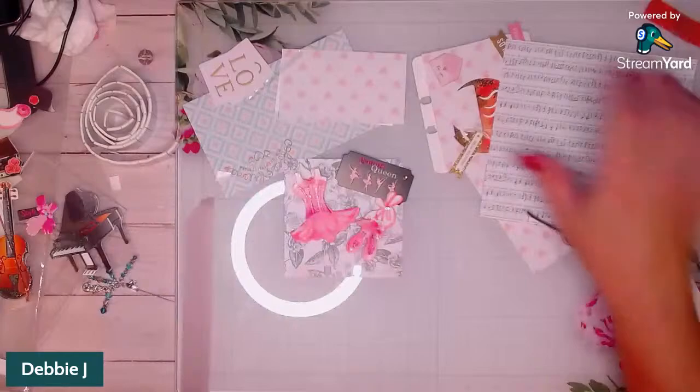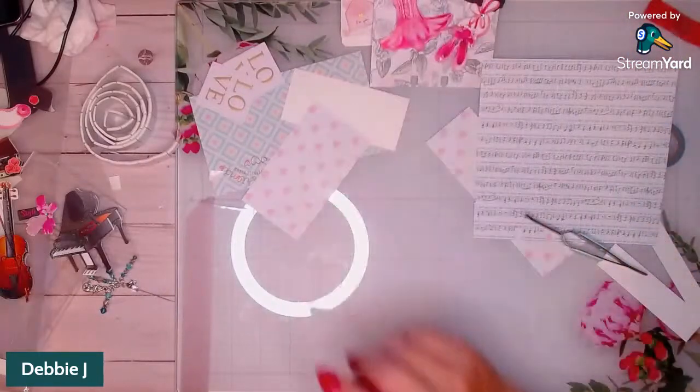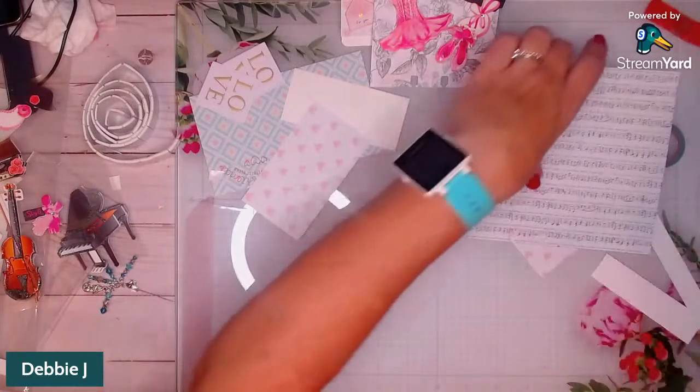I may have to add gems to my cards. Not my cards, my memory deck cards. But I may need to add some gems anyway, so I'm going to hold off on that.